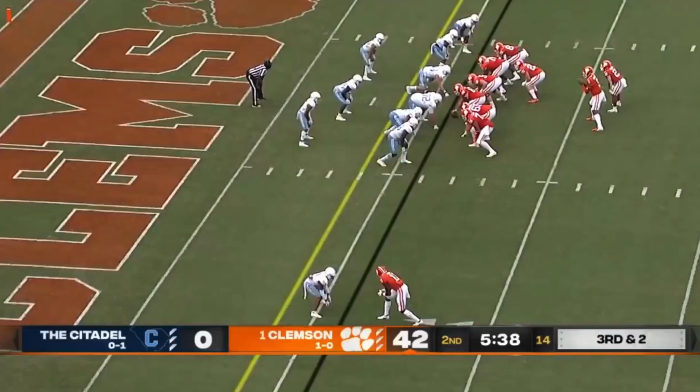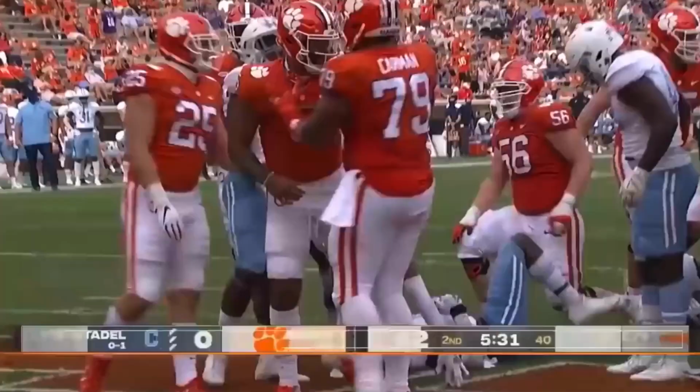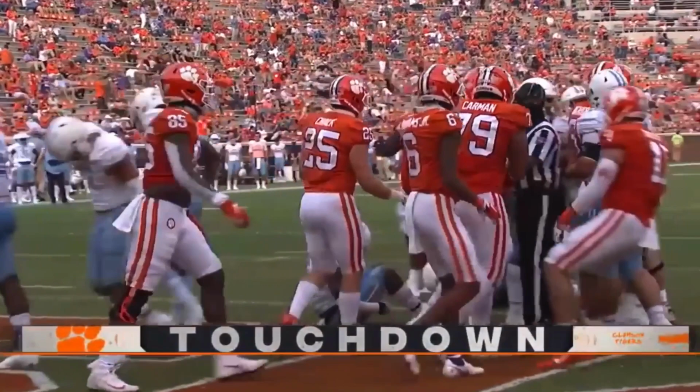Uiagalelei struggled with the snap. It doesn't matter. His second touchdown of the game, and the onslaught continues.